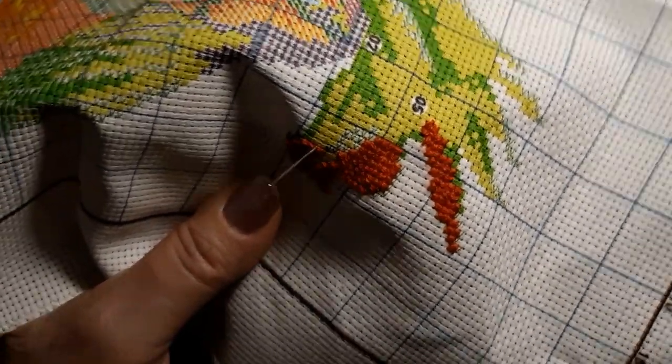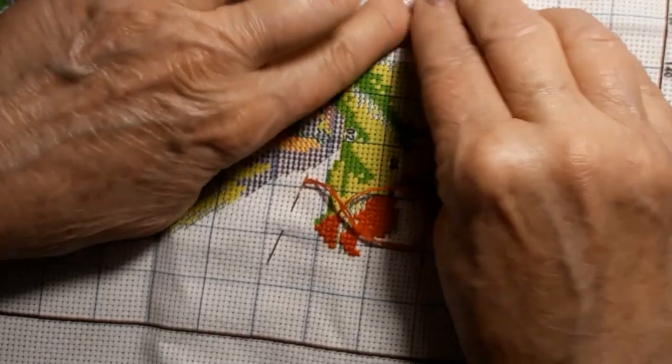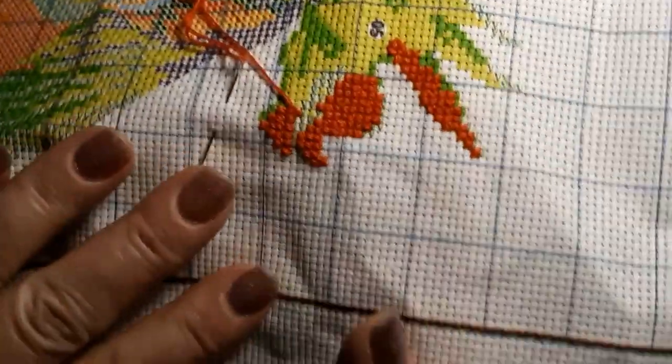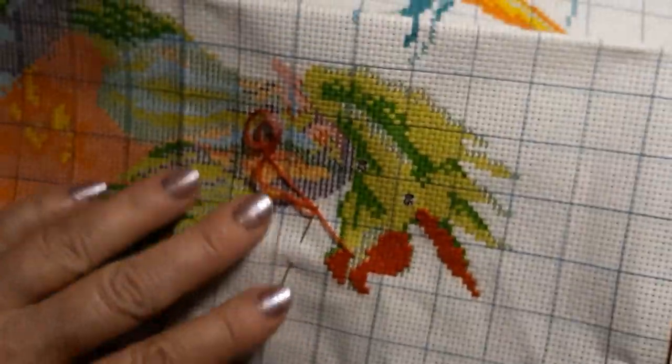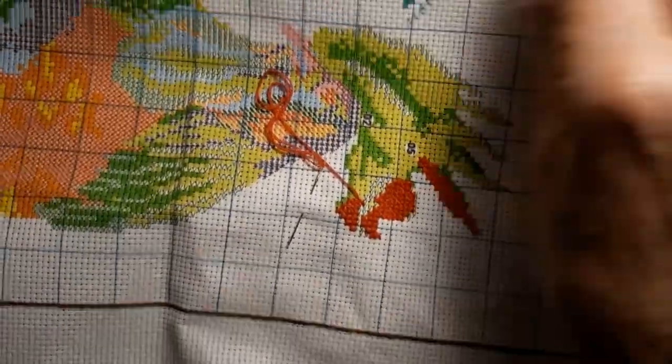All right guys, let's see what we got here. See if I can lay it down. Put the needle on the front so that Laura doesn't lose it. But yeah, see, it's covering really well for 14 count and 2 strands, so that must mean it's good and tight.